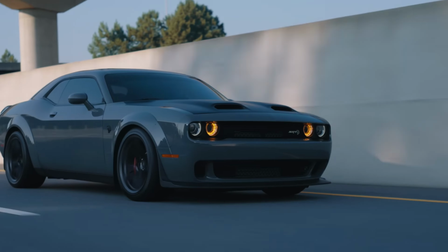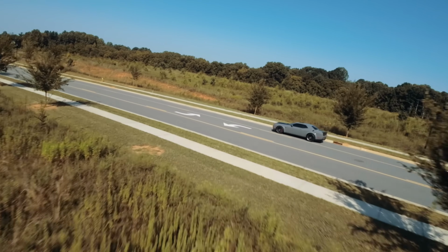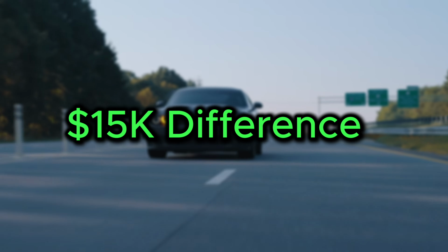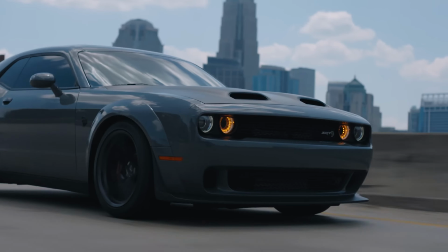Hellcat versus Hellcat RedEye. Two monsters, two legends. But what really separates them? Besides the $50,000 price difference and the red badge on the fender. Today we're breaking it all down: the horsepower, supercharged tech, top speed, track numbers, cooling system, price, miles per gallon, street use, and more.